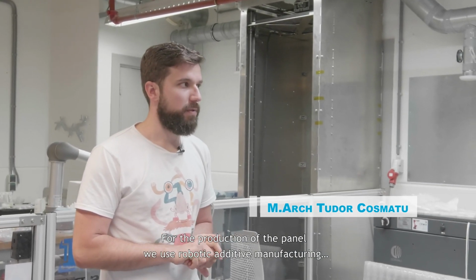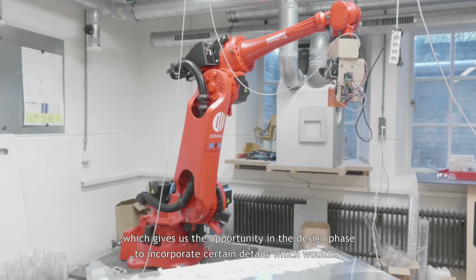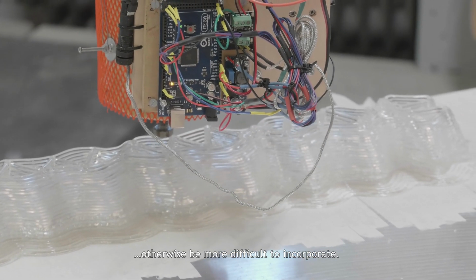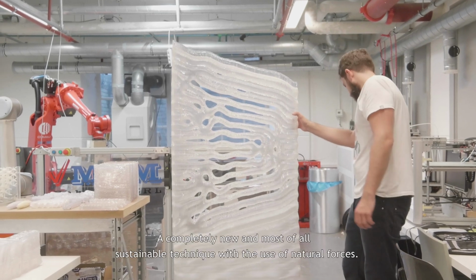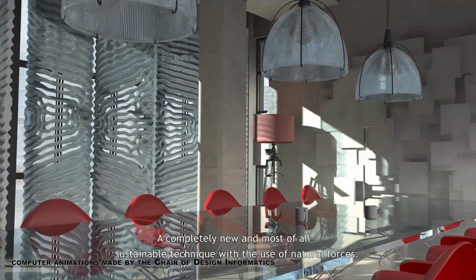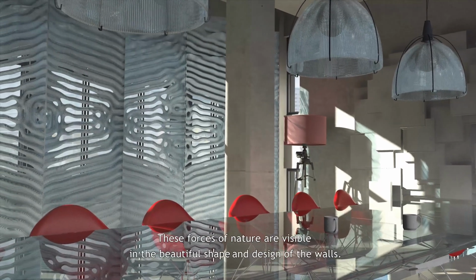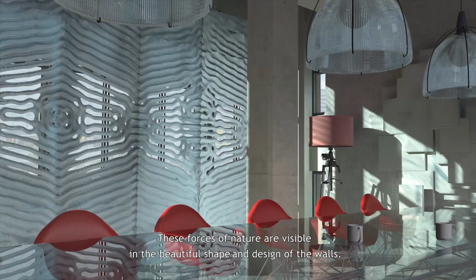For the production of the panel, we use robotic additive manufacturing, which gives us the opportunity in the design phase to incorporate certain details which would otherwise be more difficult to incorporate. A completely new and most of all sustainable technique with the use of natural forces. These forces of nature are visible in the beautiful shape and design of the walls.